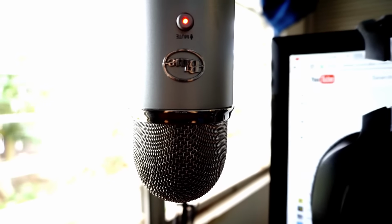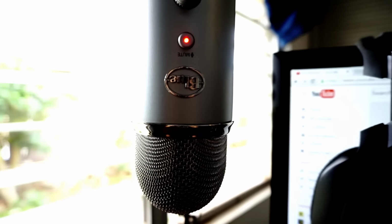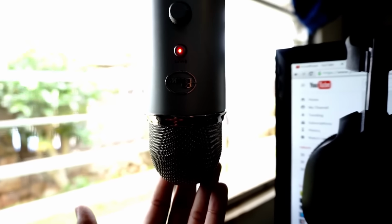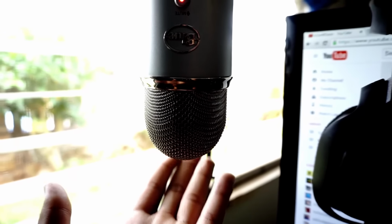Anyways, as you see, it's a Blue Yeti microphone. It's definitely not the top-of-the-line microphone there is, but it's definitely not at the bottom. It's really high quality. This is the mic I use in every single one of my videos, and this is also the mic I use for my voice trolls. No, this mic does not do any of the voices that I do. I use some other stuff as well.